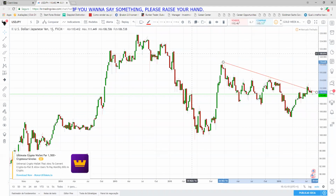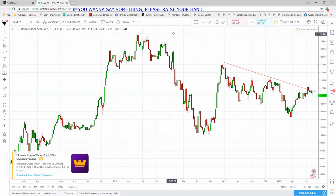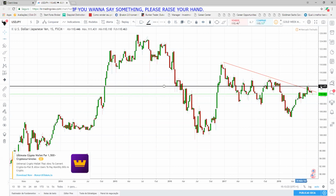So now you have a resistance here, at this point, this one that you just mentioned, Corbin. If you consider this one, price needs to break it before you can consider it. Oh, okay, it just broke the trend line and now it can go up. You have a full resistance here. Period.